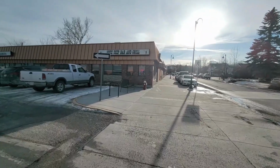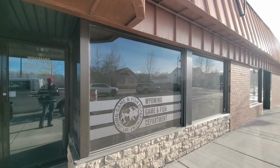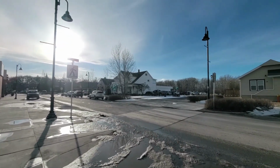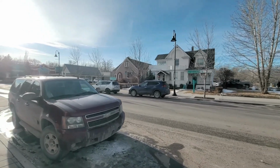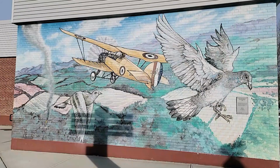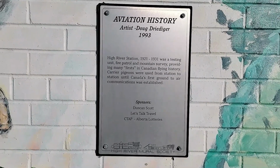Like I said already, some of the murals have a plaque, some have something written right onto the mural, to provide you some history. With Wyoming Game and Fish, I'm not quite sure what this is all about. If anybody knows, please feel free to leave us a comment. Here we have the aviation history. This one has a plaque you can read up on.